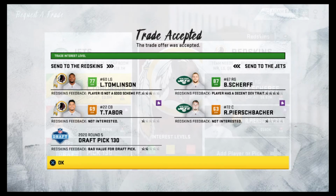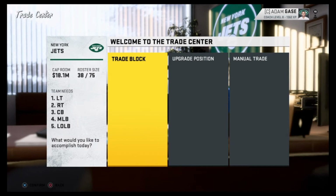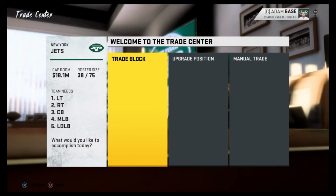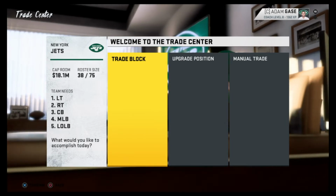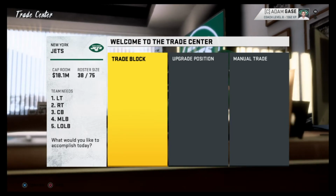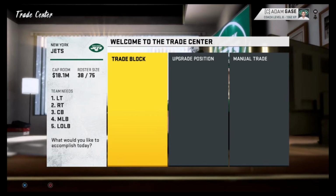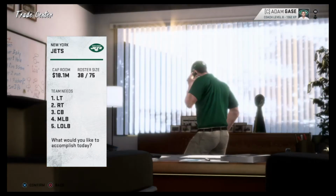So we upgrade guard. We throw him a low-rated corner, a 5th round pick. Basically, Tomlinson and a 5th round pick to upgrade guard. I feel like that is a great trade for us. A fantastic trade for us.